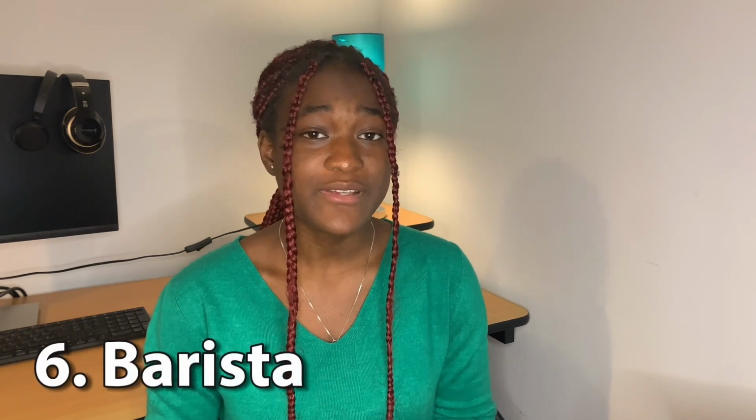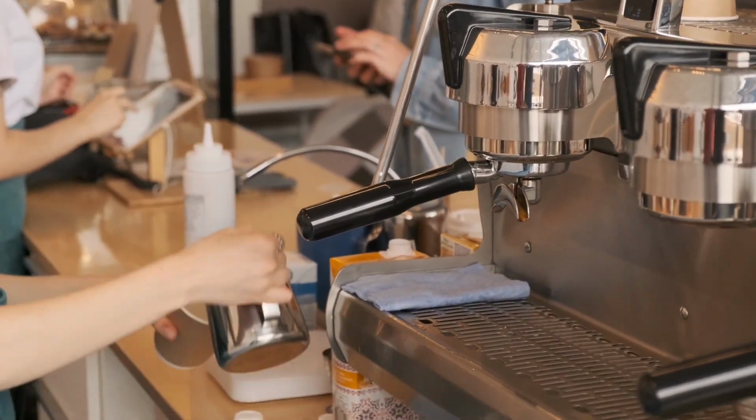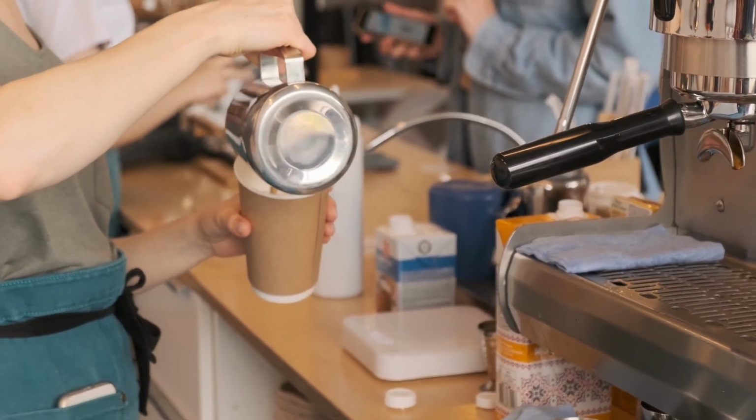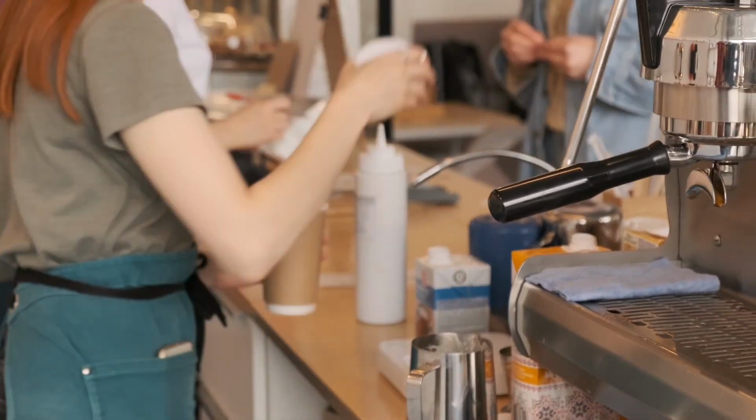So number 6 is barista. Barista still falls under the hospitality industry. A barista is just someone who makes coffee. All those people who work at Starbucks, make specialty coffees, are called baristas. Baristas work in coffee shops, anywhere they sell coffee, that is their domain. It's quite difficult to get because most barista roles require you to have experience. Some companies would accept you if you don't have experience, but most of them want you to have barista kind of experience.